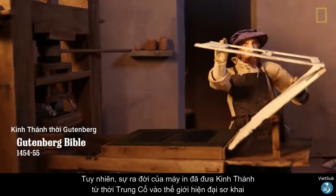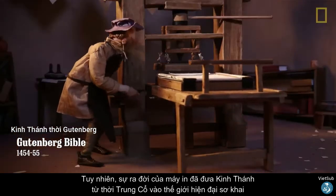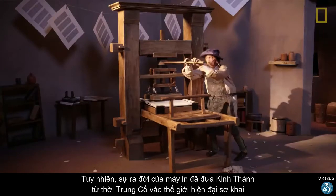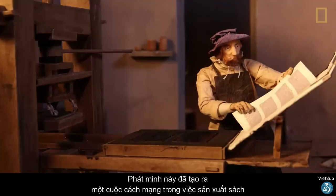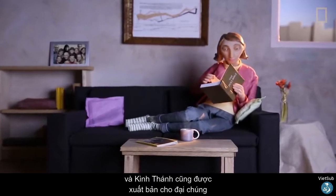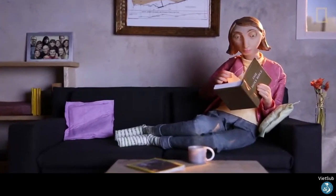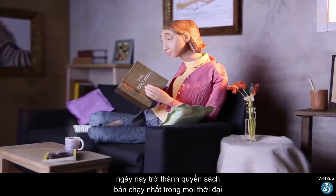But it was the introduction of the printing press that transitioned the Bible from the Middle Ages into the early modern world. This invention revolutionized book production, ultimately making the Bible available to the masses. Today, it is the best-selling book of all time.